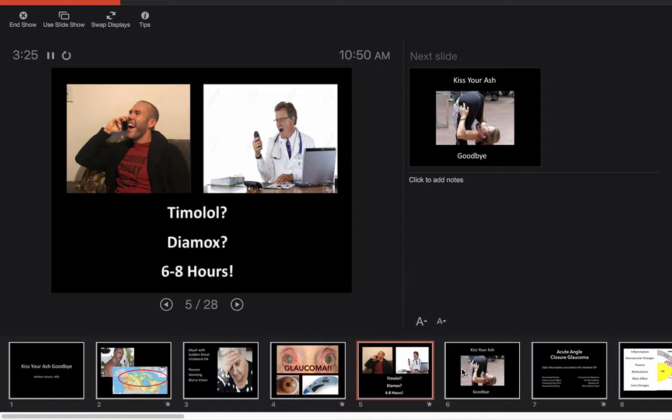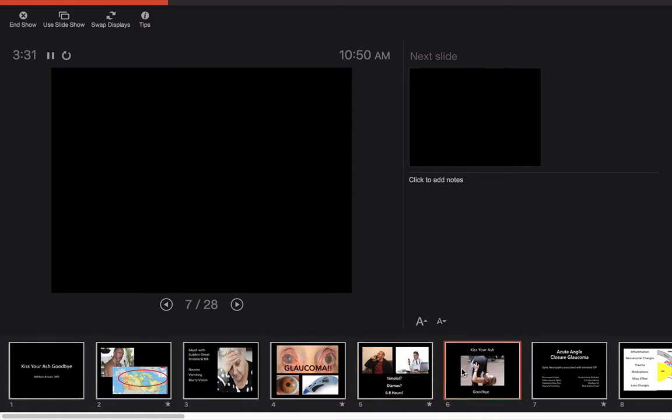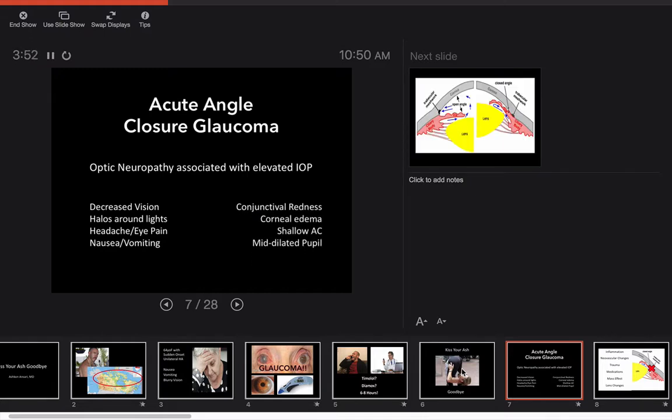So at this point, if you're not fixing this patient's pressure, you're going to have to kiss your ash goodbye. Luckily, you went to county, and you know a thing or two about acute angle closure glaucoma. You know that it's an optic neuropathy that's usually associated with elevated IOP, and the main treatment is to get that pressure down. It has a classic, typical set of symptoms, which I'm not going to say every single one, and quite a few physical exam findings that you look for.